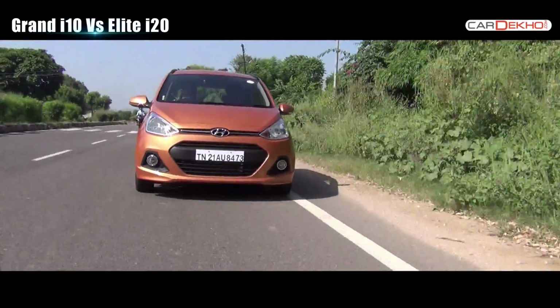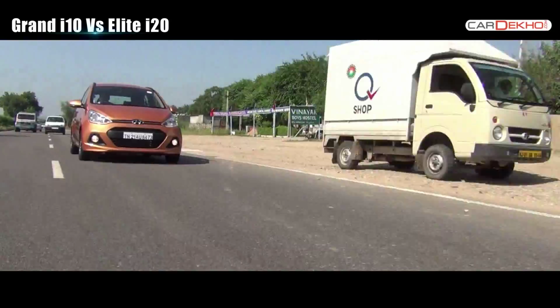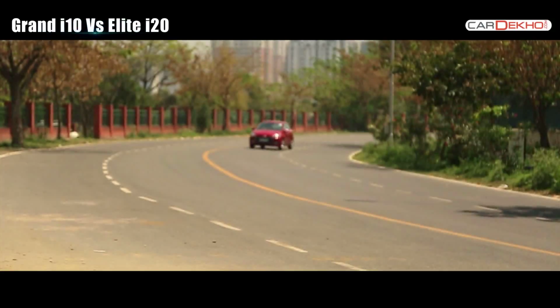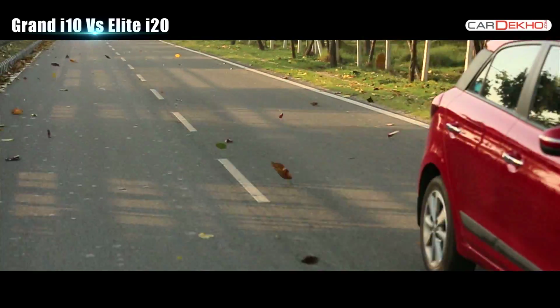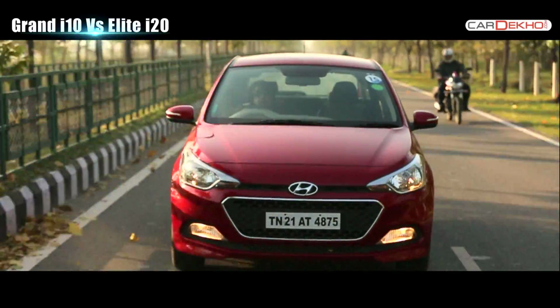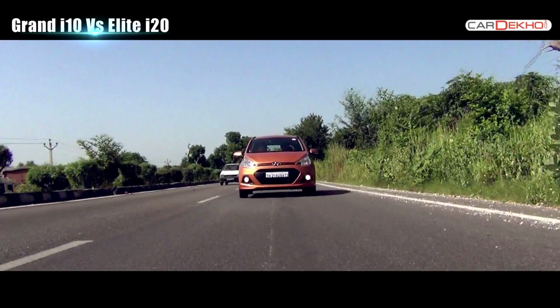The diesel Grand i10 behaves like a petrol at low revs. It doesn't require frequent downshifts, making it very easy to drive in the city. The 1.4-litre engine on the i20 has excellent drivability, both in the city and on the highways. If you do frequent the motorways, the 1.4-litre diesel has to be the pick, no two ways about it. The Grand i10 is best left for intracity commutes.